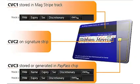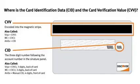The CVC1 code is programmed directly into the magnetic strip on the back of our cards, and we do not see that. And the CVC1 code lets banks know that the card is being used in person because it's a physical swipe. Now you have the CVC2 code. That's the 3 or 4 digit number that you see on the back of your card next to your signature. And that lets banks know that the card is being used remotely. And that's why you have to enter that information every time you make an online purchase. So it's really important you understand the difference between these two codes.